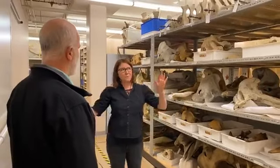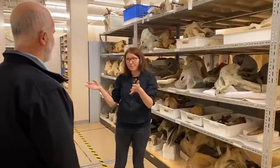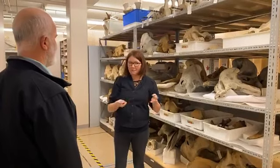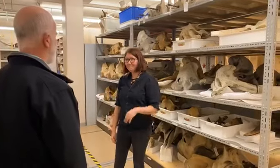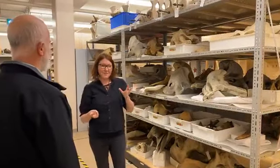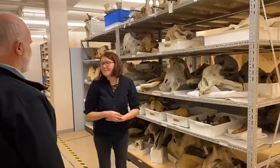And everything from big articulated display skeletons, skulls, partial skeletons, teeth. We have wet preserved specimens of eyeballs and organs, all the way down to tiny little pieces of blubber and skin, which we keep at ultra low temperature for genetics work. So it's a big collection. Wow. Can I just ask, I have to ask, why do we keep whale eyeballs? As part of the necropsy, sometimes there might be something interesting about them, and so we keep lots of bits and pieces. And the necropsy is like the autopsy for the dead animal?